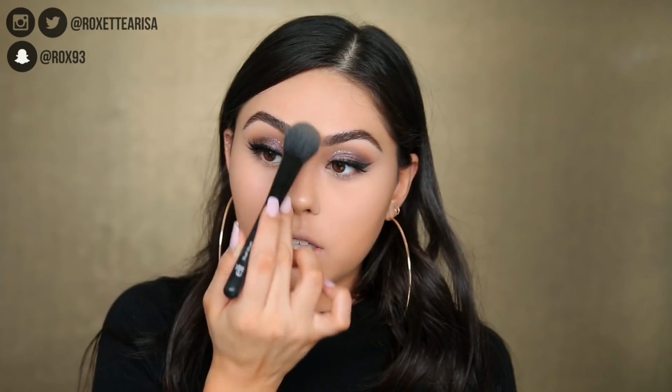That really mattifies your skin right away. That's nice actually. That's a really nice powder. It really does kind of make your skin look poreless over here.